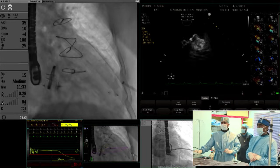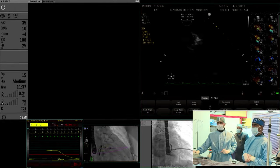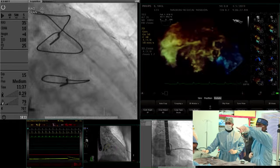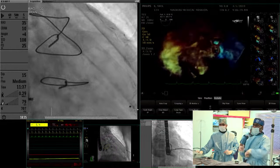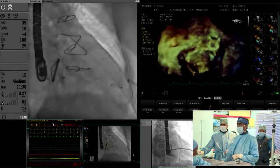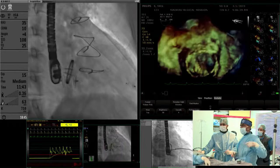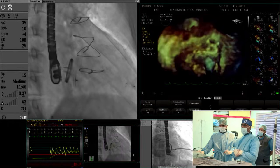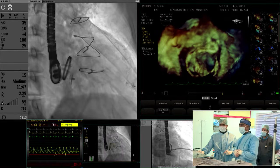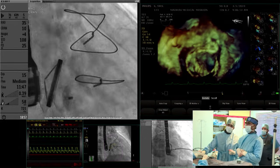Make the fluoroscopy big. Zoom the prosthetic valve disc movement. Show the prosthetic valve. Now can you center the table? Make only fluoroscopy bigger. So the fluoroscopy looks fine to me. The leaflet mobility is complete and full.